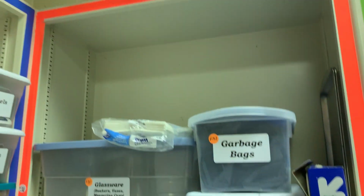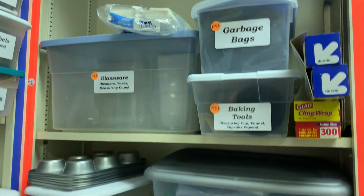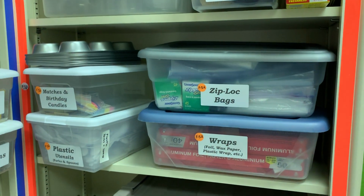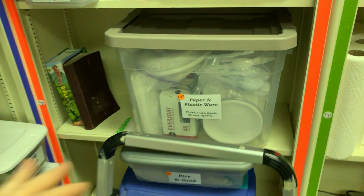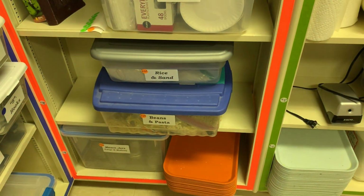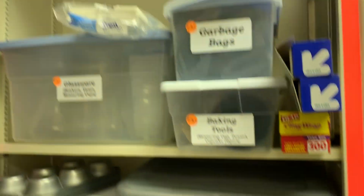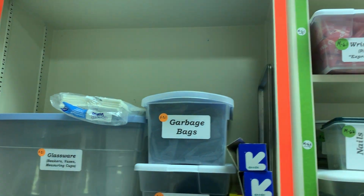Now, orange is food items. And so your glassware, your garbage bags, all different kinds of items that would be related to food, plasticware, even toilet paper, rice, beans, so on and so forth. That is going to be your orange section, which begins with an F.